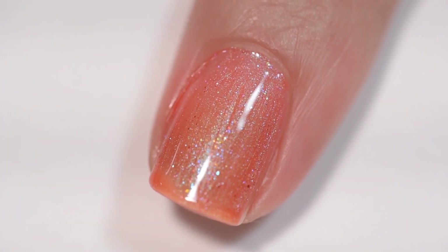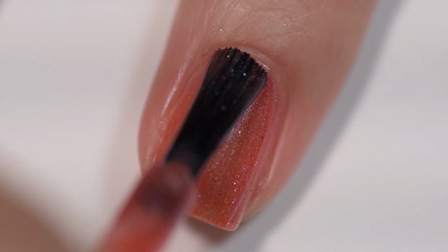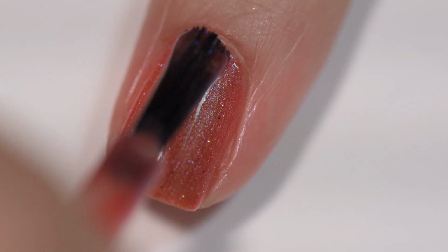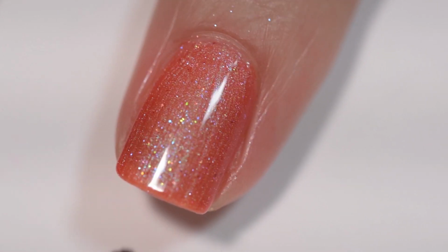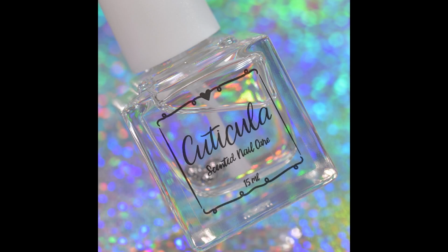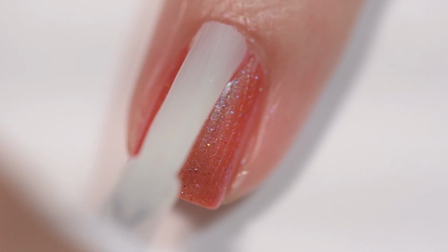This polish is beautiful. It had a fantastic formula. It went on smoothly and evenly. It stayed right where I put it. I had no application issues whatsoever. There was no running, no pooling. I had no staining. Nothing in this polish is going to dry textured, and nothing is going to be difficult to remove. This is such a fun polish.